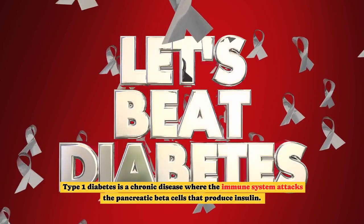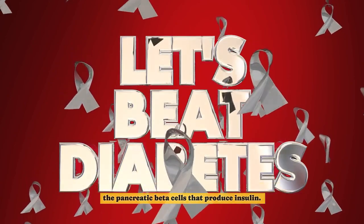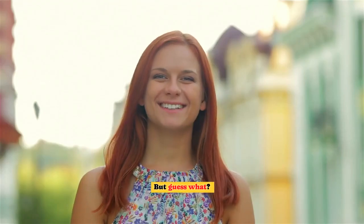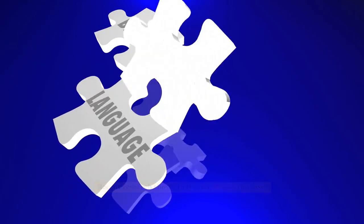Type 1 diabetes is a chronic disease where the immune system attacks the pancreatic beta cells that produce insulin. Traditionally, we thought these cells were completely wiped out. But guess what? Recent research shows that's not always the case.